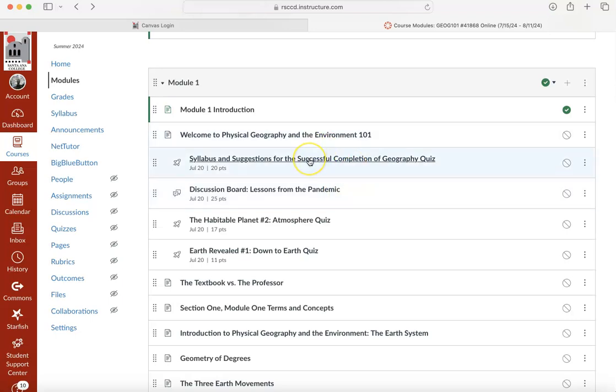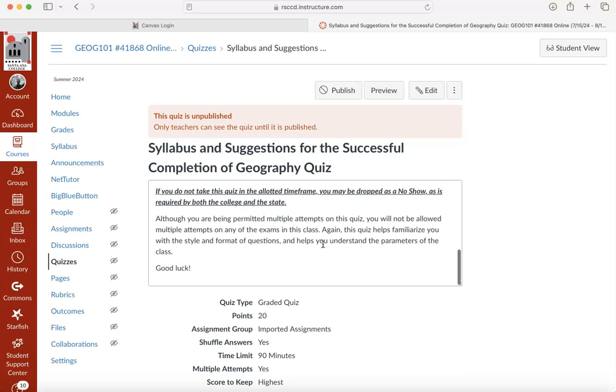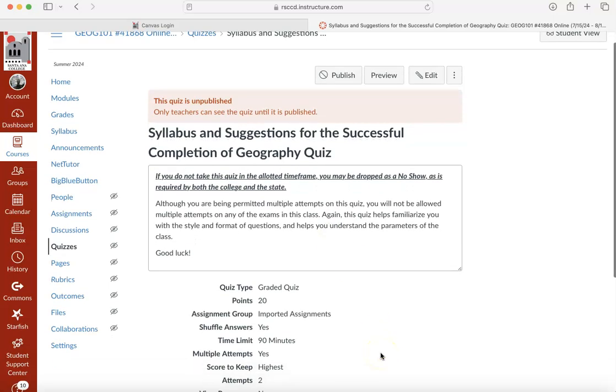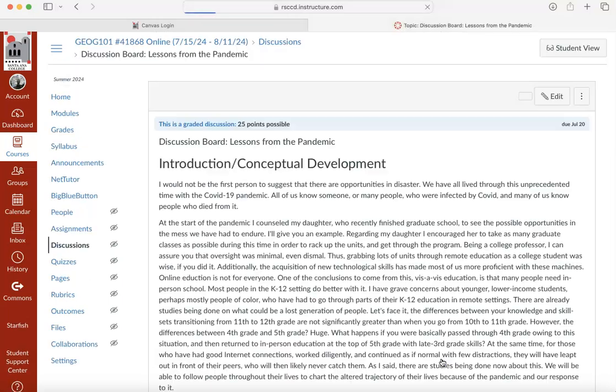Then syllabus and suggestions for the successful completion of geography. So if you click on this, please read the introduction or the instructions, excuse me. I'm trying to do this quickly. And then have the syllabus ready to go and read the syllabus and take the quiz. Okay. Click next down here at the bottom.